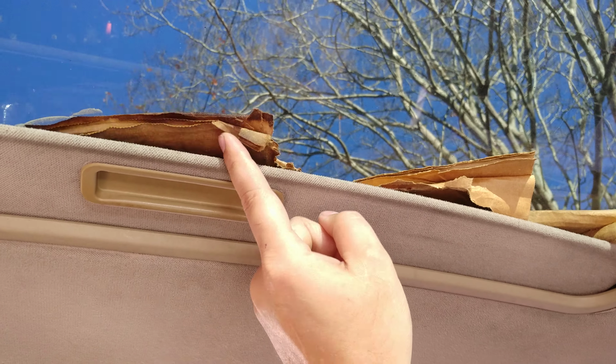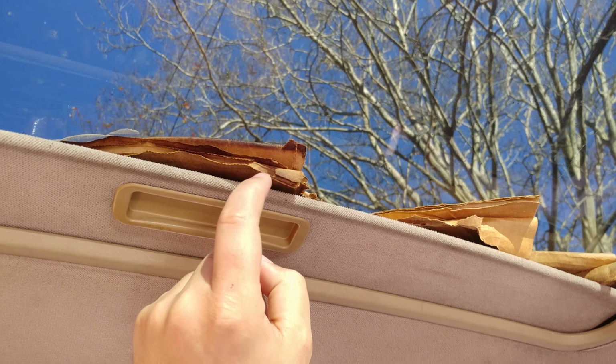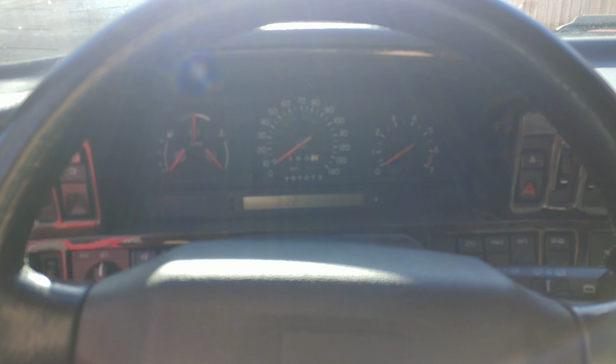And here, the sunroof is being held tight with some high-tech pressure material, cardboard. So I'm told that the sunroof doesn't work. It's supposed to be a bad motor, so that'll be repaired. And now for the million-dollar question, how does it run? Well, let me show you.